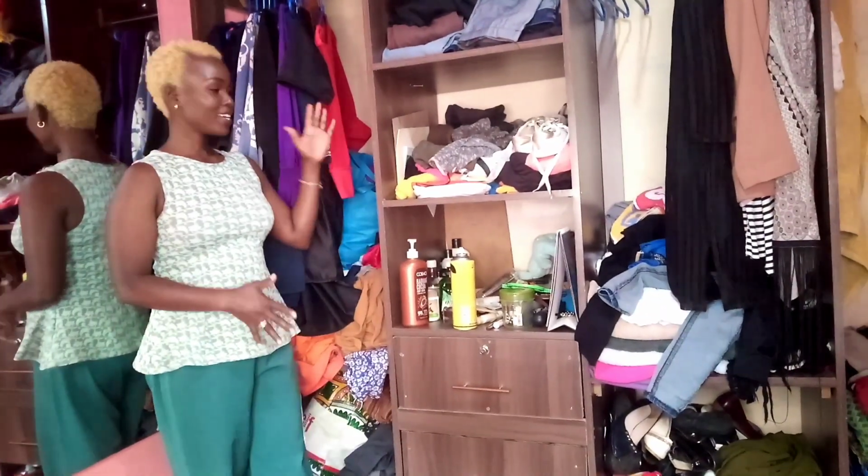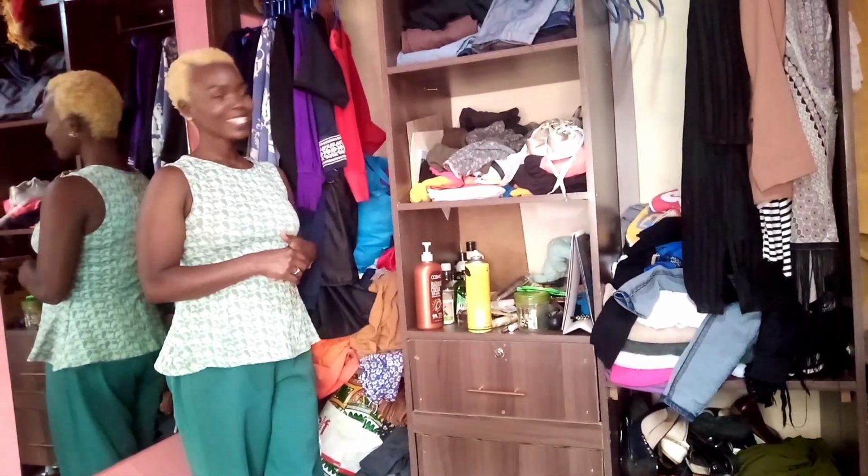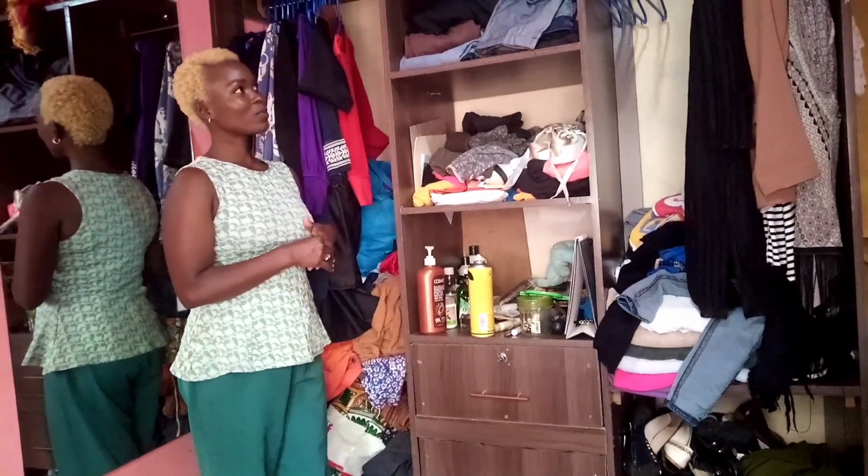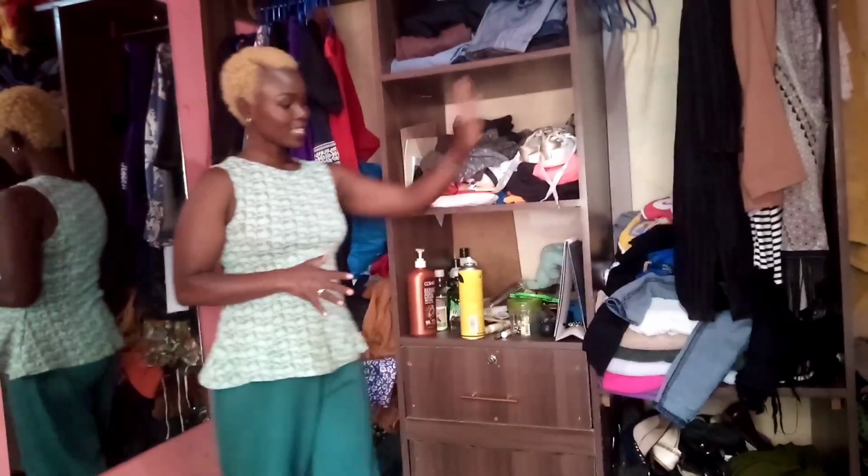I am coming to you, as you can see, from my client's closet. We have not done anything. I have not touched anything in this closet. We are just about to start. This is the first section.